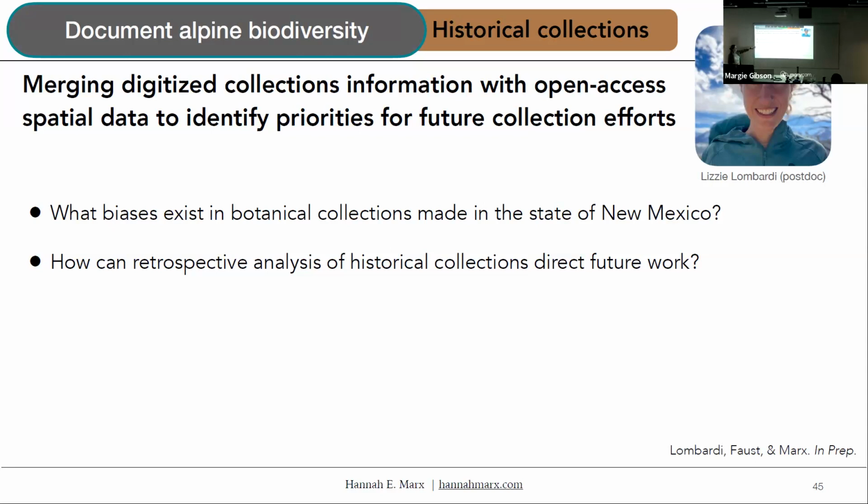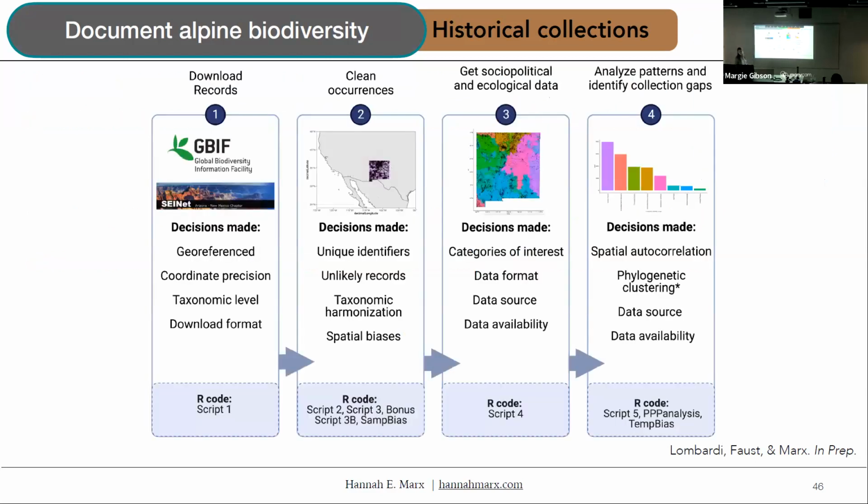And also, given these biases, how can we look at them and think of ways to direct our future collecting work? So again, we're using collections data from these database efforts. There's a lot that we're doing here, so I'm not going to go through the methods, but I wanted to give you a big picture overview. Using these diversity collections, we basically clean them up. There's a lot here. Taxonomy is a mess, if you can imagine. People typing in names incorrectly, lots of things that we have to do.